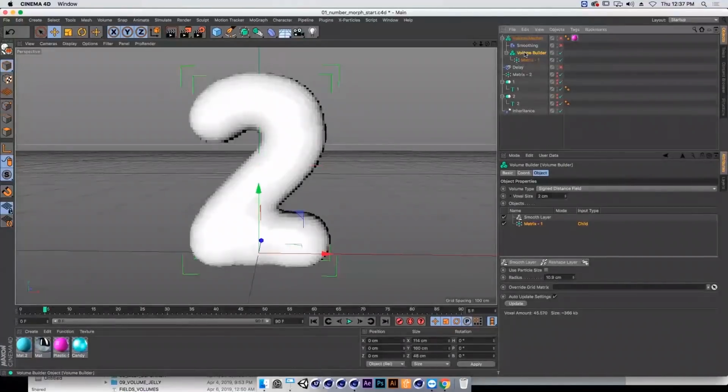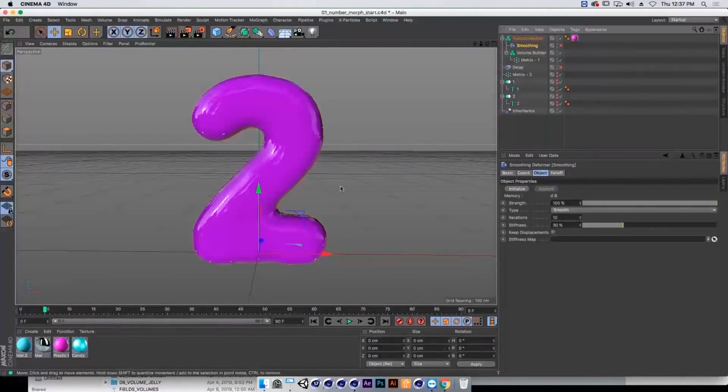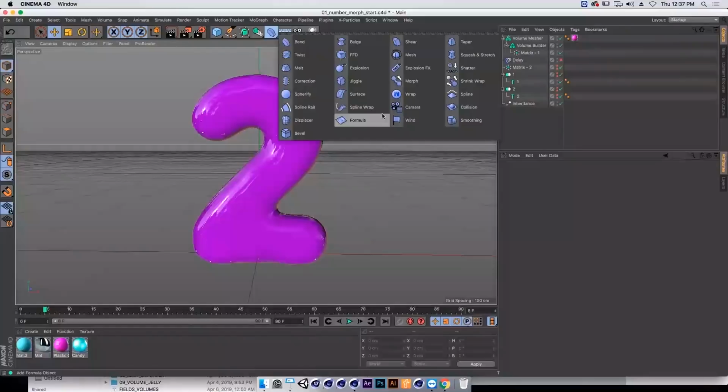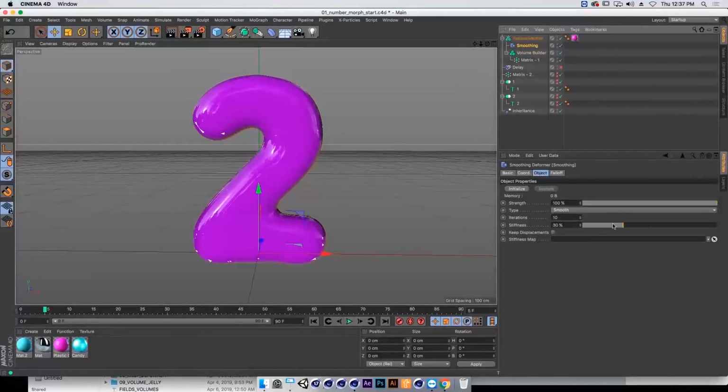And what we can then do is place this into a volume mesher, okay? And I got this really shiny material on it. And then just to add that extra layer of smoothing, let me just delete this. We'll just go ahead and add a smoothing layer. Smoothing layers are really helpful when using volume meshers, and what you're going to do is apply that smoothing layer as a child of the volume mesher, and you can see you're just smoothing out that mesh even more, okay?